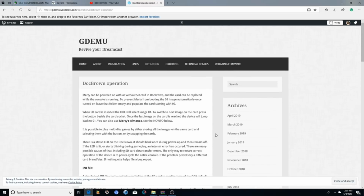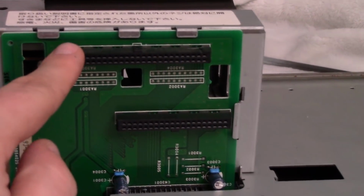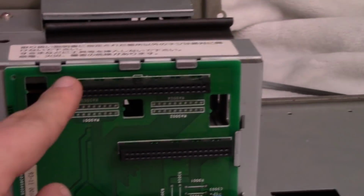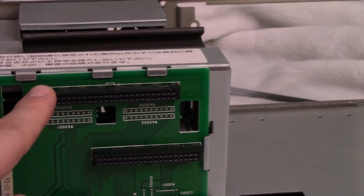Or even if you just know that the Marty uses the same CD drive interface as the FM Towns, if that's the case, it should work. So yeah, let us know in the comments. Here's the other interface, and I believe this is for a hard drive. I don't know if that is IDE. It's probably not. Everything on this thing is proprietary.